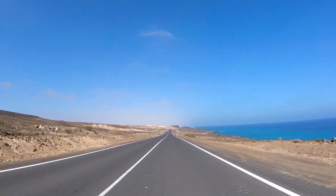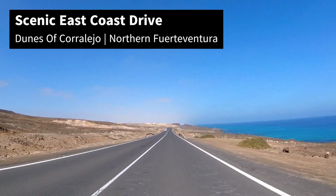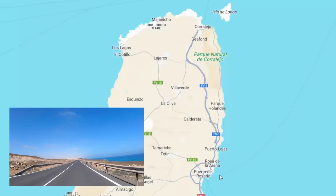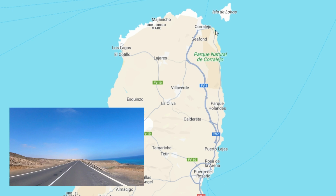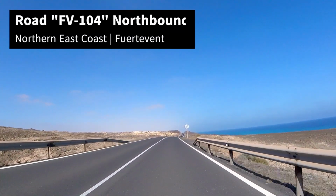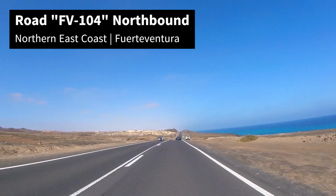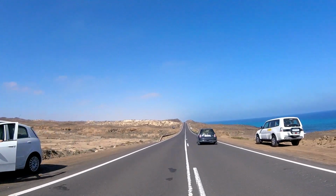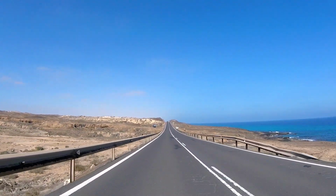Hi everyone, welcome to this trip on the scenic east coast of Fuerteventura. I'm currently driving northbound, heading from Puerto del Rosario all the way up the coastline to Corralejo. The road I'm on is called FW 104 and it's one of my most favorite roads on Fuerteventura Island. So you can probably already tell why.